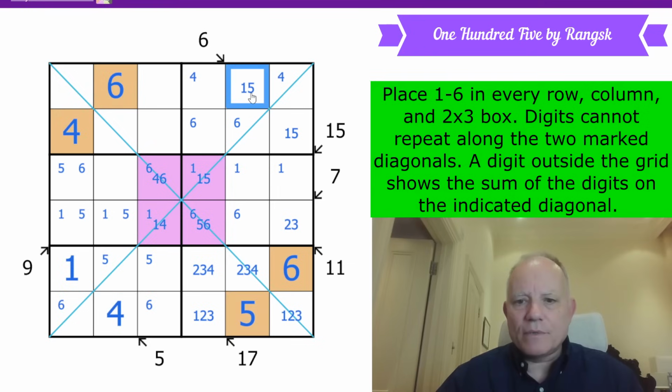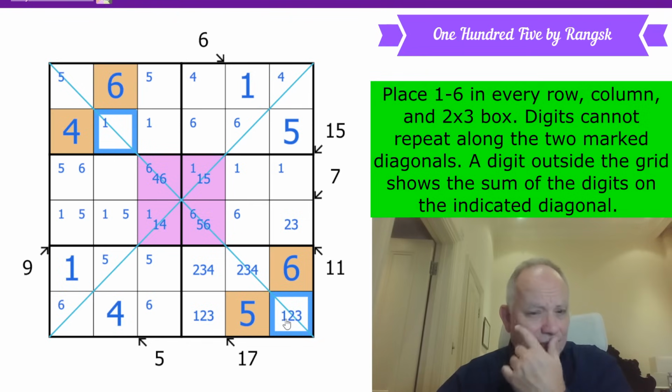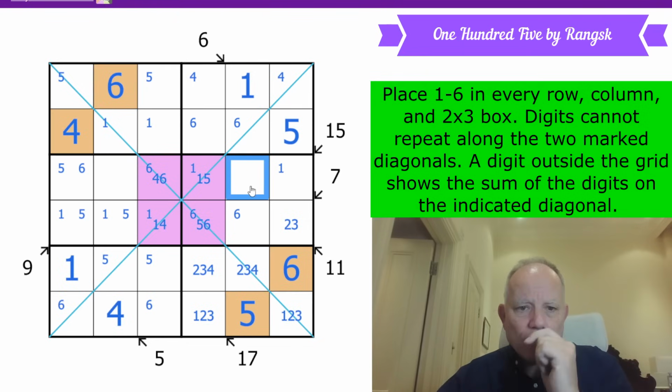Now, that 5, that was looking up here. I just didn't notice that. Sorry. 1 there, 5 there. That's putting 5 in one of these two places. The 1 is putting 1 in one of these two. Now, 1 on the diagonal, on the leading diagonal is in one of those places. That's not a 1 anymore.